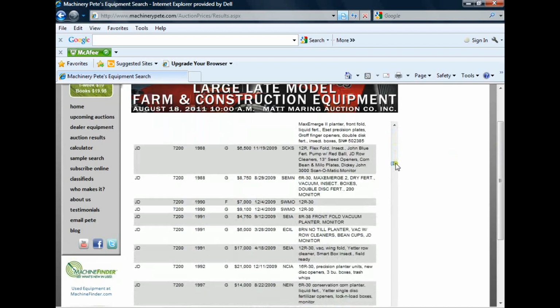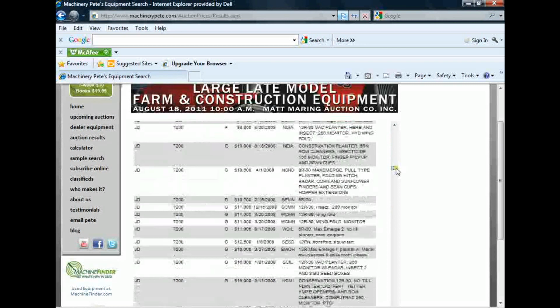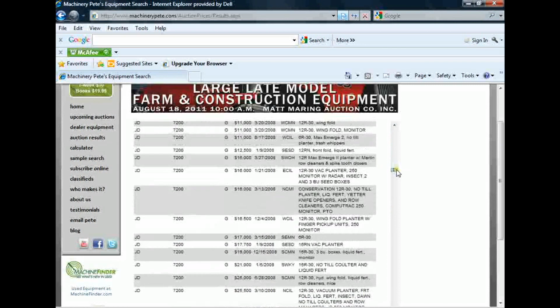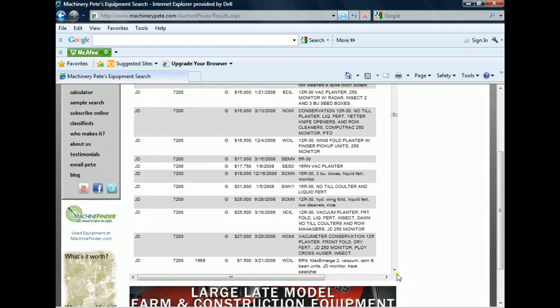In 2008, when commodity prices shot up in late 2007, early 2008, auction prices started to run quite a bit higher on a number of items, and we saw a couple. Here was one, a 6-row 30, Southeast Minnesota, March 2008, that brought 17, but I think we had one that was a little bit higher.